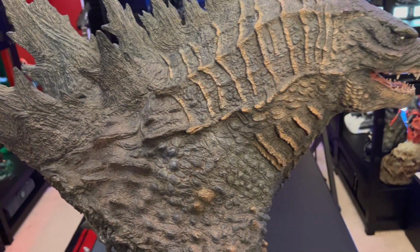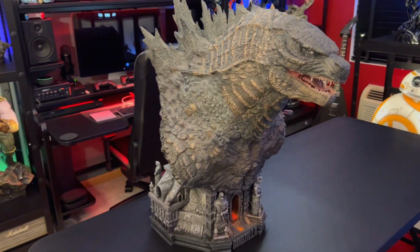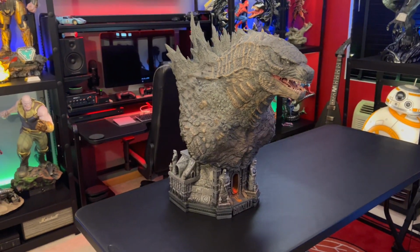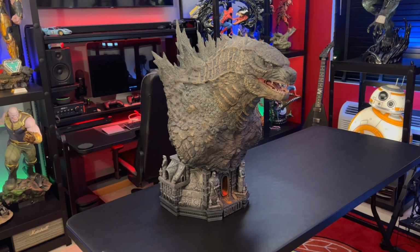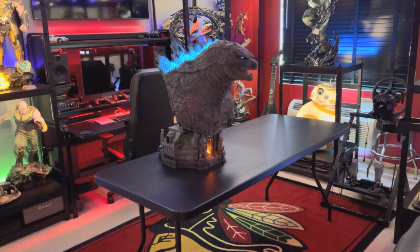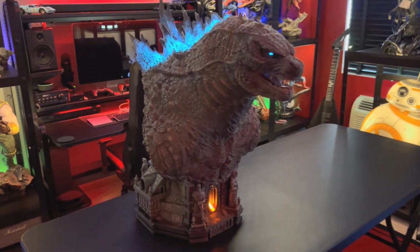The edition size I don't think has been announced on this one. I would imagine it's not going to be very big because of the size of this thing. But I mean, just look at that. It looks incredible. But if you think this is incredible, don't blink because here we go. So now we have the light up feature and it just looks so much cooler to me. It looks awesome. So this one might be one you want to leave on all the time.